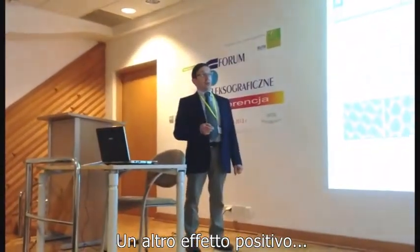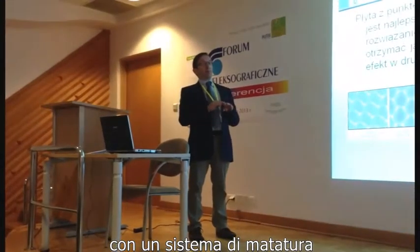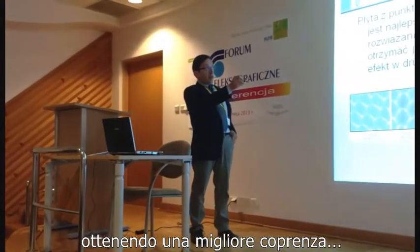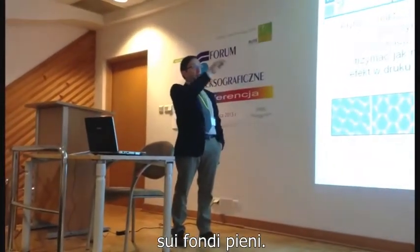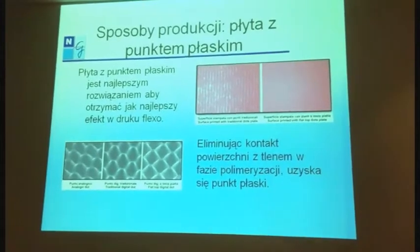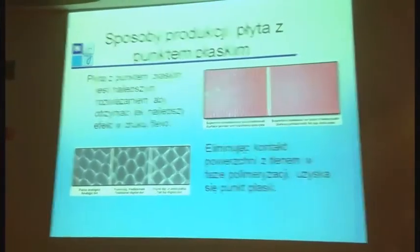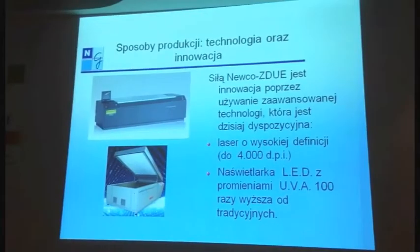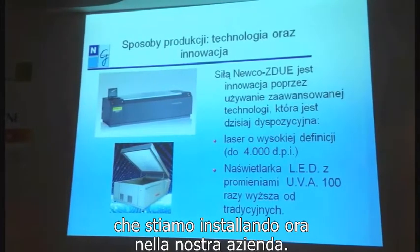Another positive effect is that we can produce plate with a matte effect on the top surface of the big solid area and have a better ink cover on the big solid printing. Inną cechą wyróżniającą w aspekcie pozytywnym jest to, że powierzchnie aplowe płyt są matowe, przez to umożliwia to lepsze przyleganie farby w trakcie procesu drukowania.